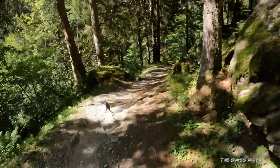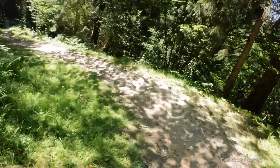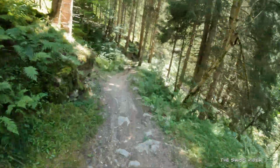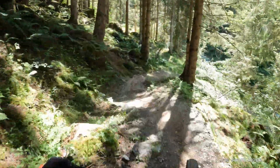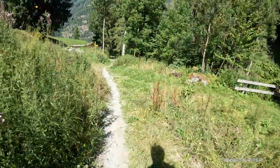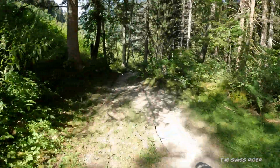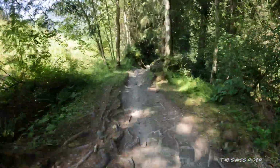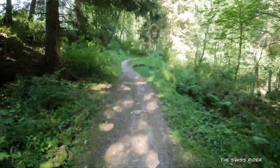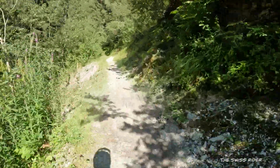Wow. Damn, this is cool. Here, high turn. Go high so you can catch the berm. This is a proper mountain bike trail. Like Canada. So nice. Side trail here on the left side of the river. Wow. Damn, this bike is fast. Wow, just hold on and it will bring you down to the valley as fast as possible.